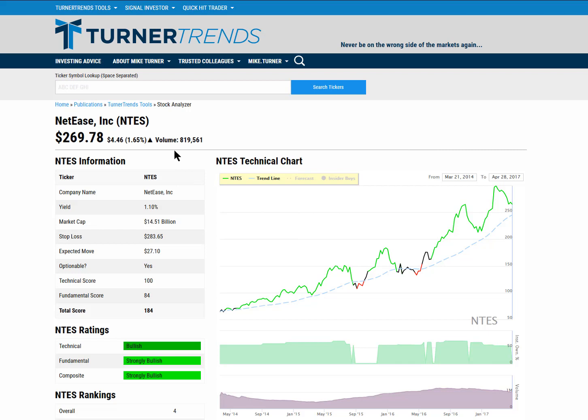And what's really nice about all of this is that you can do the same thing with ETFs. Same kind of navigation, same kind of access to information.